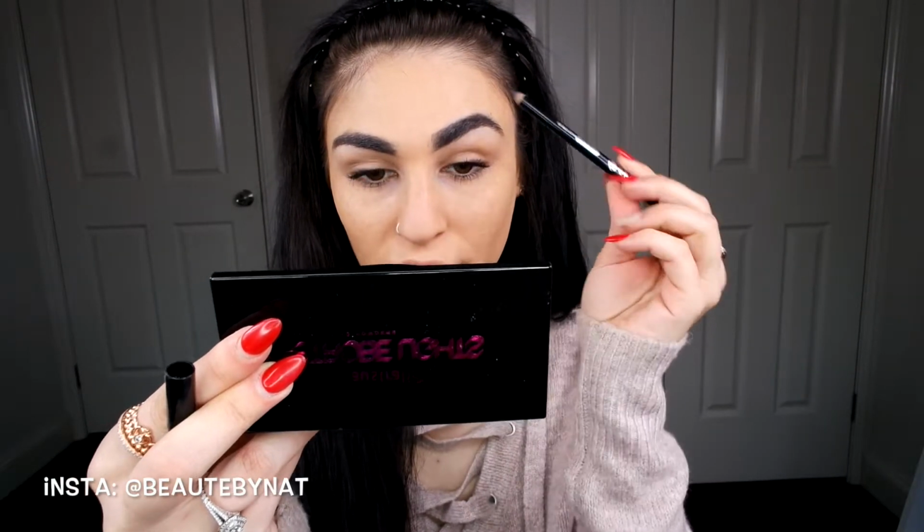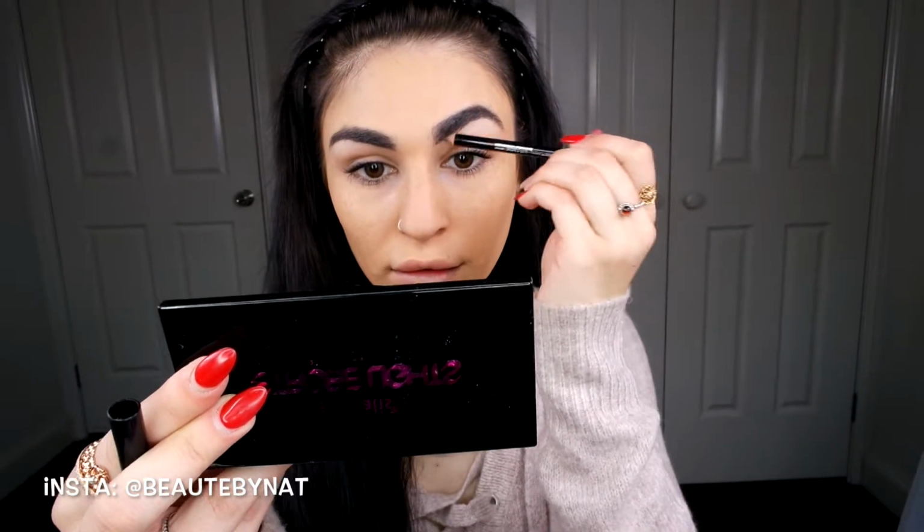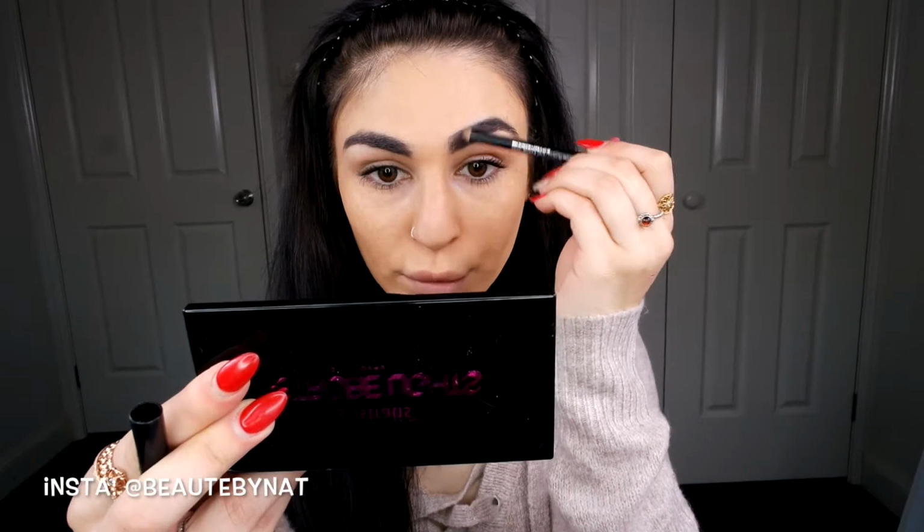Very light-handed. As you can see, I am holding the brush by the tip, not at the very beginning, and I am feathering it. I'm going even more light-handed when you get to the beginning. I don't need to fill in my brows that much. They are very full anyway, but I do have some sparse areas that need a bit of taming. So that's it there for the pencil part of my brows.